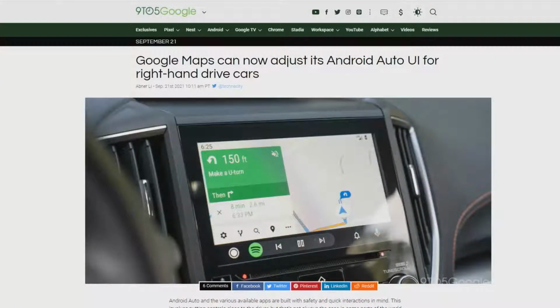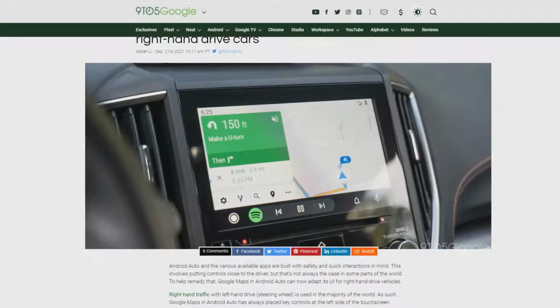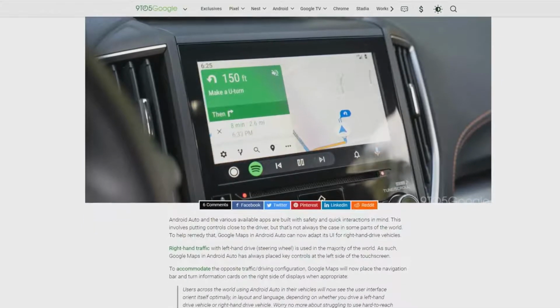Google Maps can adjust Android Auto's UI for right-hand drive. This is actually, I don't know what this means. Right-hand drive? Is this like cars that drive on the other side?